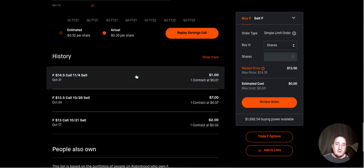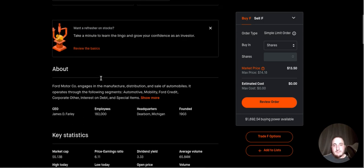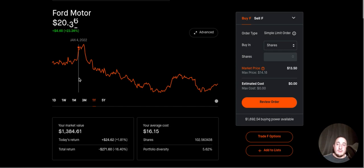I didn't want to, because the market has been doing so well in the past month or so. I didn't want to overextend and have to sell these shares. So I really want to hold on to Ford, and I really want to hold on to Intel. They offer great dividends, in my opinion, and they are good companies to hold, in my opinion.